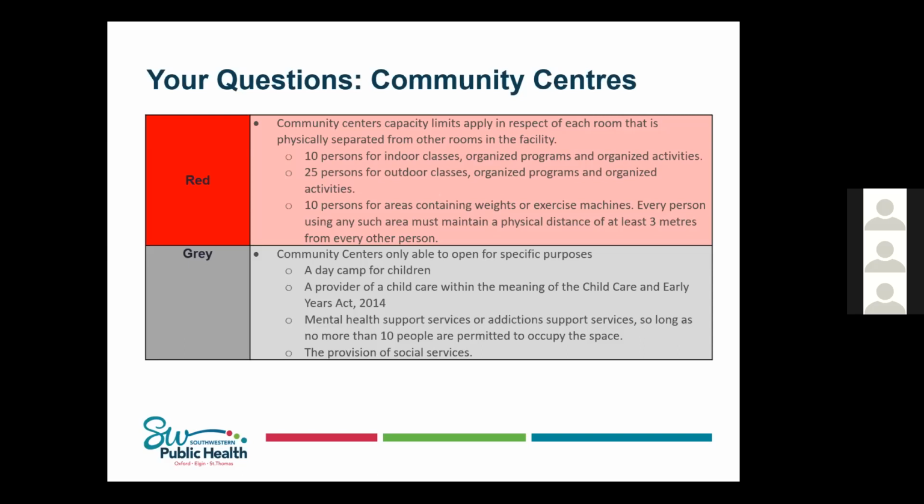There are other requirements that community centers are required to follow. In this chart here, we just focused on capacity and distancing requirements. Community centers as well may have different services that they provide that would have additional requirements. For example, if they have pools, we would recommend that you reach out to your local public health inspector for more guidance on the requirements for your specific premise.